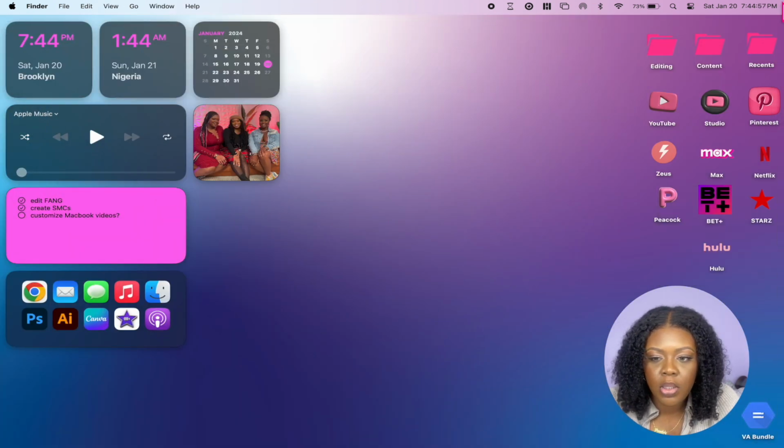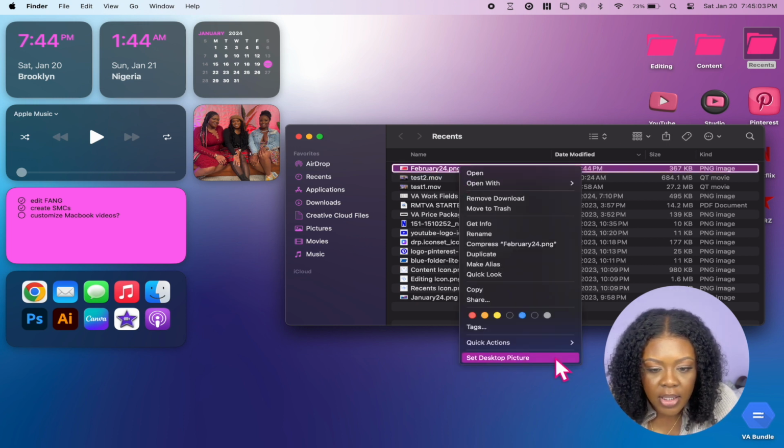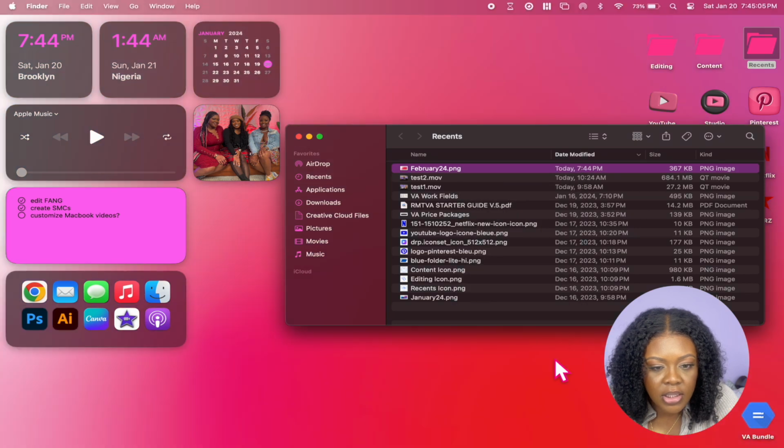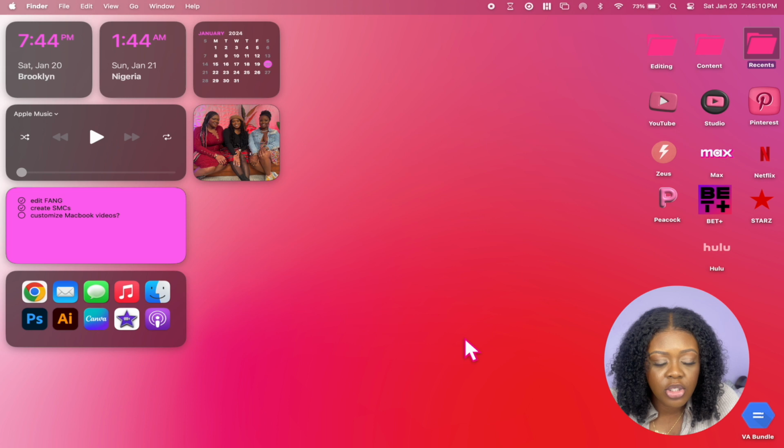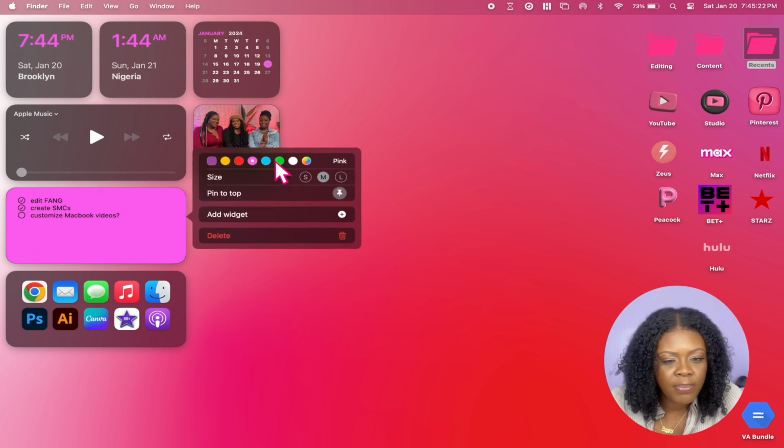Okay, so now we're gonna go into the recents folder. We're gonna find the image, double click and select set desktop picture. Oh, this is so pretty. I love that the red is there, the pink is there. The red is not too overwhelming. I like this. But what I don't like is the shade of pink.